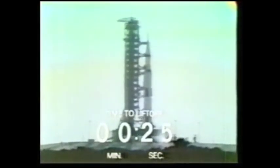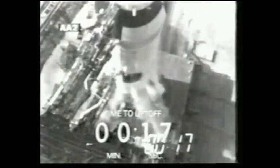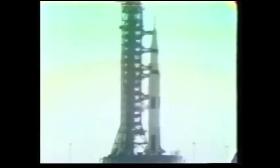Astronauts report it feels good. T-minus 25 seconds. 20 seconds and counting. T-minus 15 seconds. Guidance is internal. 12, 11, 10, 9. Ignition sequence starts. 6, 5, 4, 3, 2, 1, 0. All engines running. Liftoff. We have a liftoff. 32 minutes past the hour. Liftoff on Apollo 11.